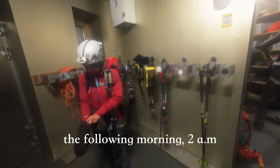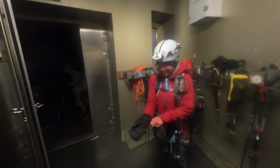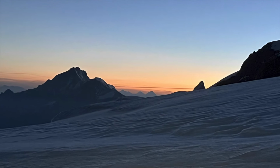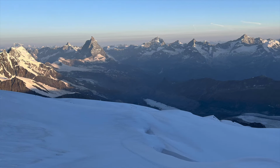It wasn't a good night. I was kept awake by the kind of sounds and smells that made me want to run screaming out of the dormitory. So 2 a.m. wasn't a problem. I couldn't wait to get out of there. But it's always worth it when the sun rises. The experience of an Alpine sunrise is beautiful beyond expression.